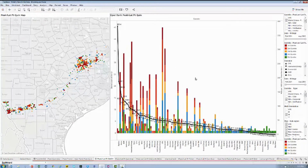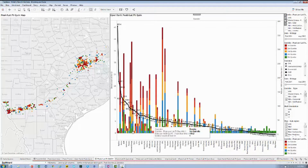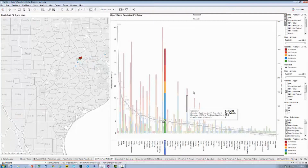So I have a lot of players with 20 to 30, 40 horizontals in the play. I have a number of people who only have one or two wells or a handful of wells, and almost all are consistently poor. Okay, the leaders in the play are over here of the size. It's El Toro, it's Sage, CMR, EOG, Hawkwood, and Anadarko. The single largest player is CML, and you can see ExxonMobil also has a fairly considerable position in the play.